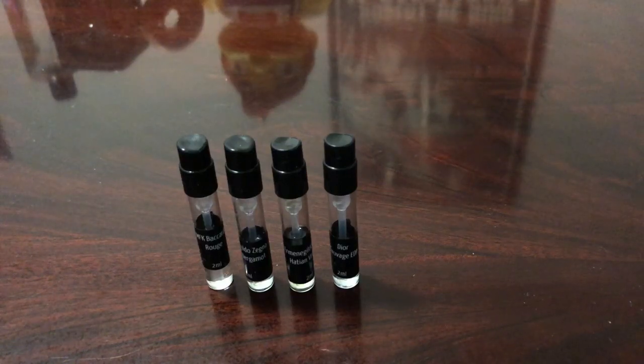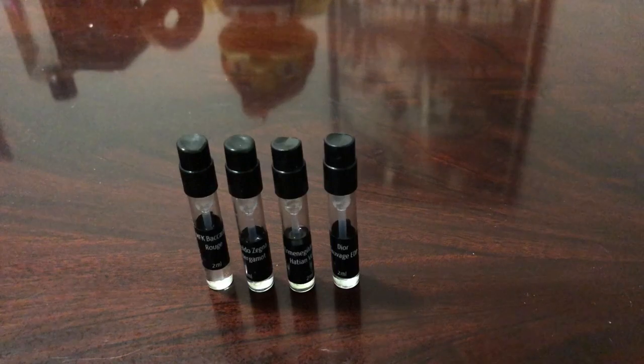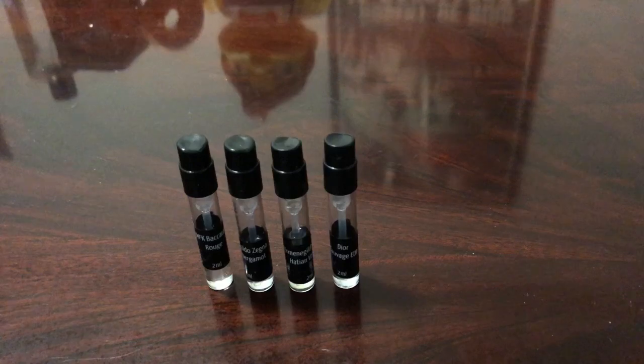And by the way, when I sit here and sort of pause, I am smelling it off a strip. I like this, and this is really good. But I don't know what's really different about it than the EDT, but it's different. So Sauvage is hard for me, guys. I don't know what to say.